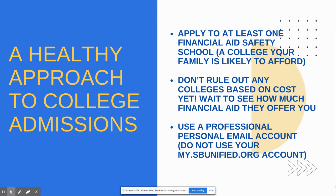And also think of one financial aid safety school, a college that your family is likely to be able to afford. Some of those private colleges or out-of-state colleges have a pretty high tuition, so you want to make sure that if you get in, your family would be able to send you there. For some students, again, Santa Barbara City College, because of the promise, the free two years, is your safety school for finances.